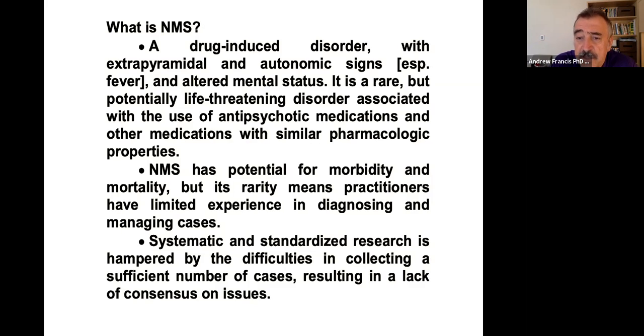It's associated with antipsychotic medications and other medicines with dopamine blocking properties, such as those drugs used in GI disorders, like prochlorperazine, Compazine, Phenergan, droperidol. There's a variety of GI drugs that are relatively outmoded nowadays, but are associated with dopamine blockade and have been reported to produce NMS. There's potential for morbidity and mortality, but it's quite rare, and so there aren't good systematic prospective data on this.